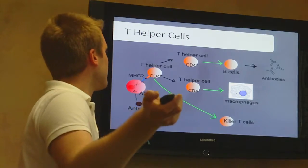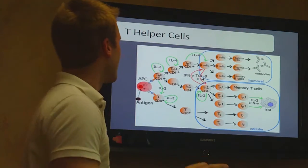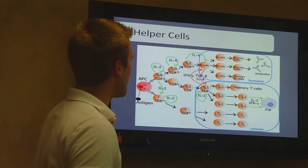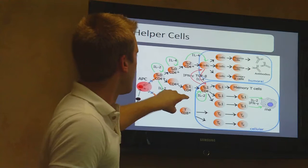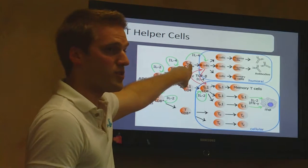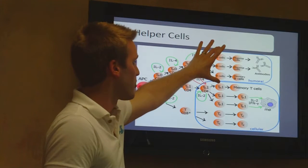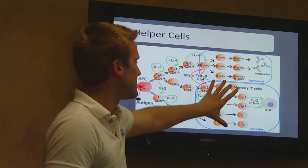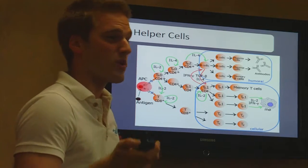T cells. This one is the same one, just a little bit more in depth. And I'm not going to go over it very in-depth, but I just want to show you. We have humoral immunity being created here. And you can see here Th2. We're going to talk about this in just a second. Th2, Th1. So this is humoral immunity, or antibodies. This is cell-mediated immunity. And as I said, they're both very important.